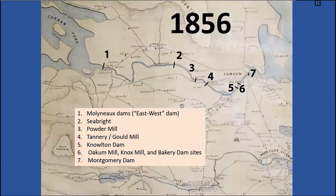This is basically the current dams, and what currently remains of dams. We will look at these in a little bit of detail, but there's the East-West Dam, that's at the foot of Canaan Pond, or now Megunticook Lake, Seabright, Tannery, the Knowlton Dam, and there's a cluster of dams in here, we'll take a look at them: the Knowlton Street Dam, the Oakland Mill Dam, the Knox Mill Dam, and then at the foot is the Montgomery Dam. This map comes from 1856.